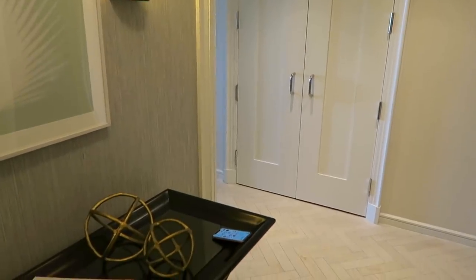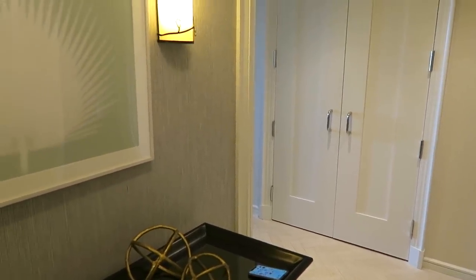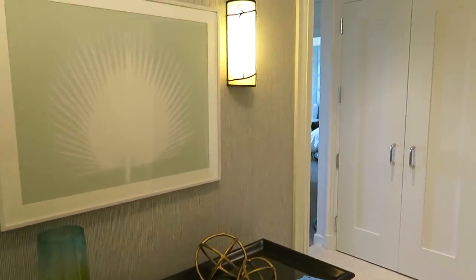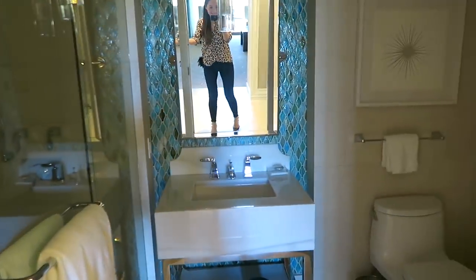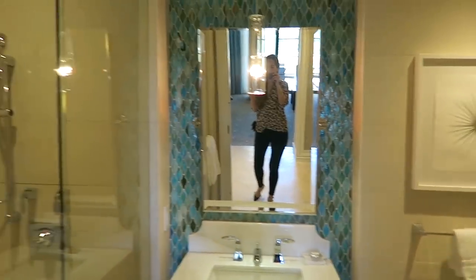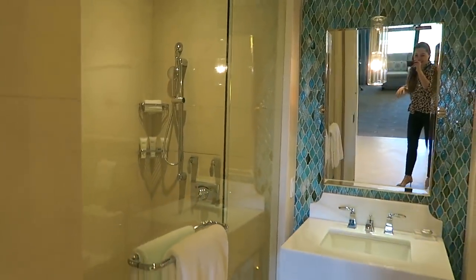Okay, so we checked into the Four Seasons and I did a little tour last night, but it was so dark you couldn't really see anything, so I'm gonna do it again today. It's this beautiful room. So there are two bathrooms. I'm gonna turn the light on so you can see. So two bathrooms, super pretty. You have a shower in this one.